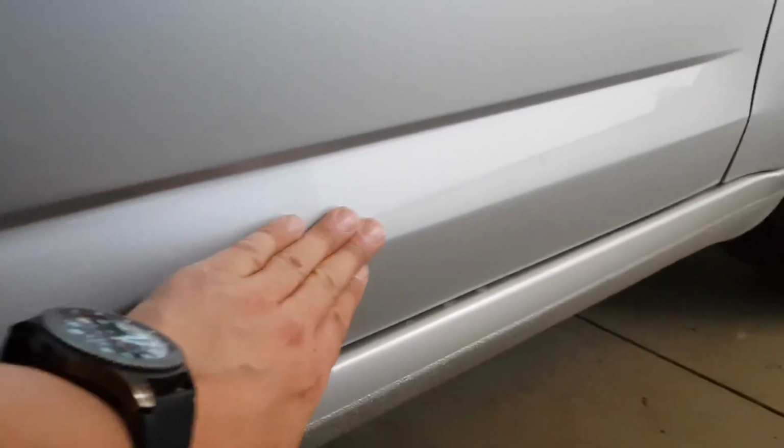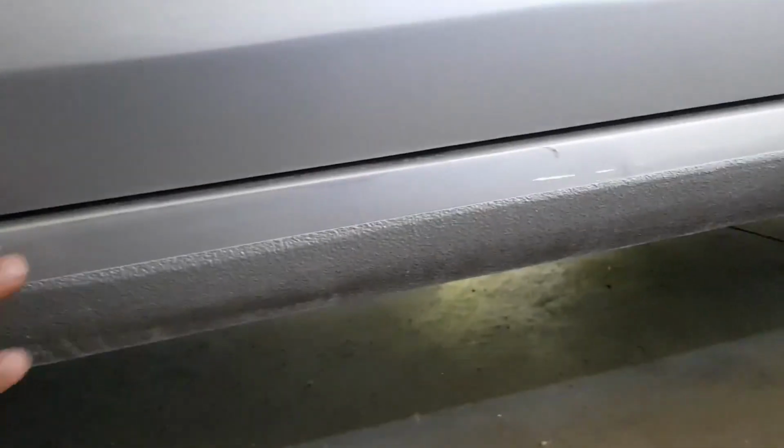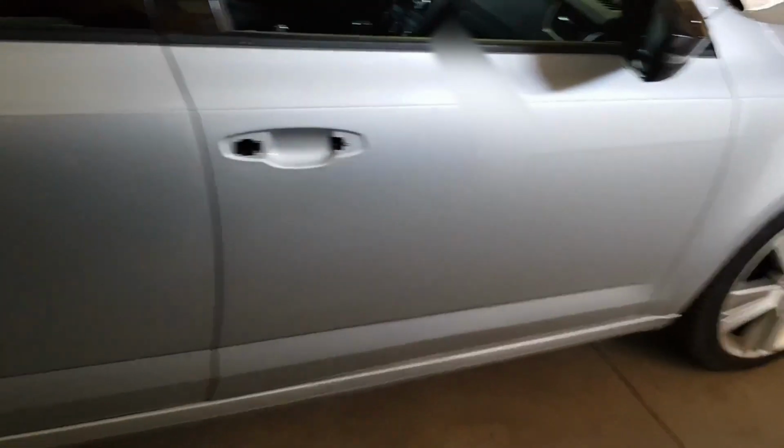The body line that runs along here, I'm not quite sure if you can pick it up on camera, but the body line is, well, it's not perfectly straight. I'm not quite sure if I'm happy about the work that's been done on the actual door. The rocker panel is good. All the underbody protection has been recreated, and to tell the truth, it's hard to tell where the actual work was done. But the door, unfortunately, I'm not. I would be lying if I said I'm 100% happy.